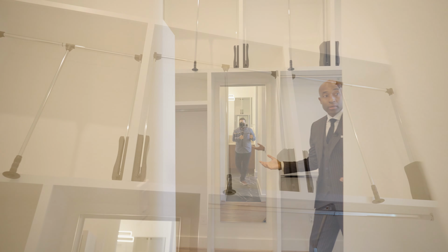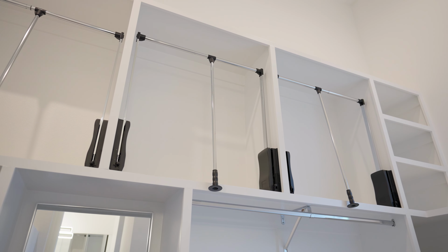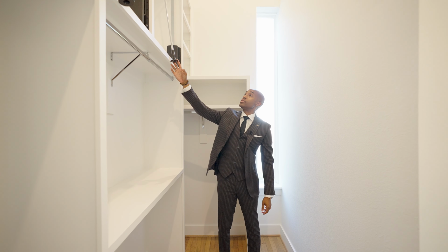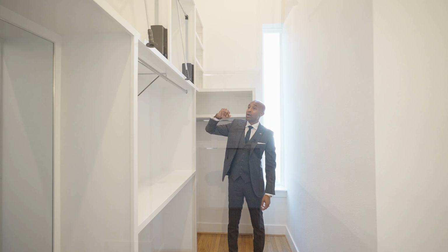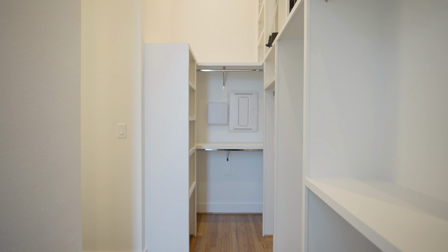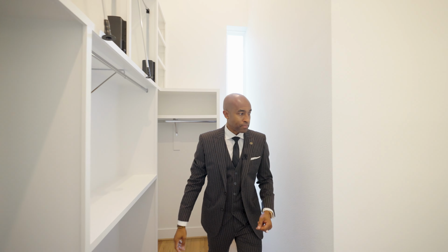And here's our primary closet, okay? So I do like that they customized it, so if you wanna hang, you know, coats or whatnot, depending on what the season is, you might swap out, that way you can have enough space for two.